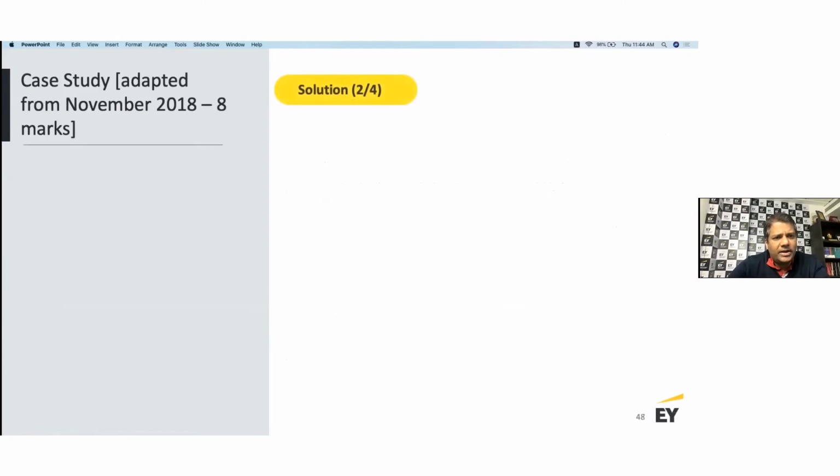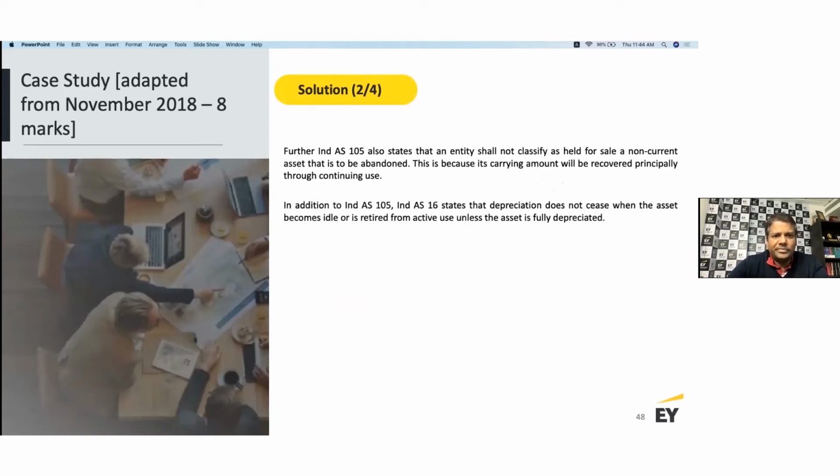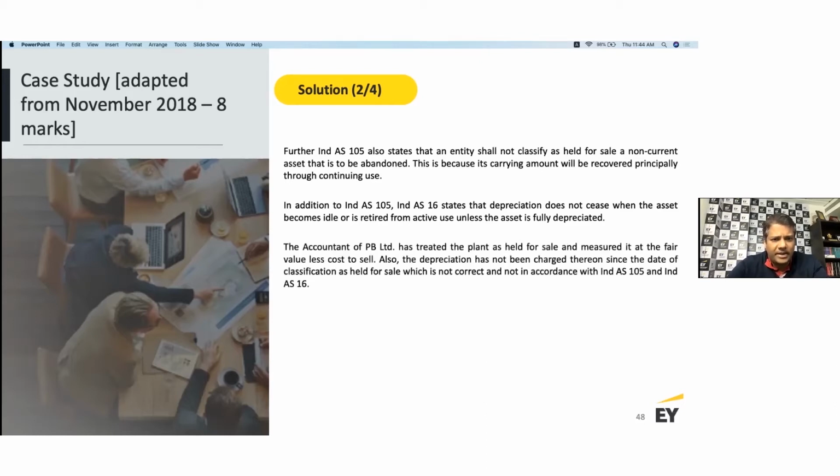So moving forward, what else do we need to do? We also need to compute all of this. Ind AS 105 also states that an entity shall not classify as held for sale a non-current asset that is to be abandoned, because its carrying amount will be recovered principally through continuing use. If it is not forming part of Ind AS 105, then you can't stop charging depreciation when the asset becomes idle, and you also need to do an impairment assessment under Ind AS 36. The accountant of PB Limited has treated the plant as held for sale and measured it at fair value less cost to sell, although depreciation has not been charged since the date of classification as held for sale, which is not correct and not in accordance with Ind AS 105 and Ind AS 16.